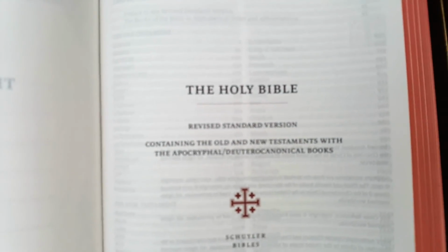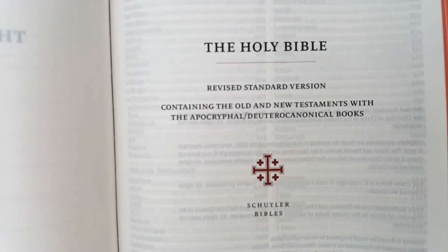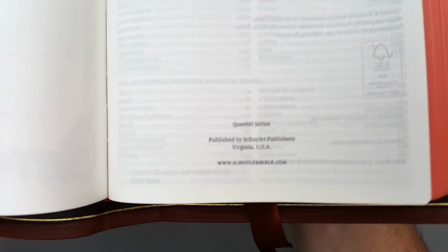It says the Holy Bible Revised Standard Version containing the Old and New Testaments with the Apocryphal / Deuterocanonical books. And then Schuyler's logo. And then this is a Quentel series Bible. It's published by Schuyler Publishers in Virginia, USA. And there's their website there.